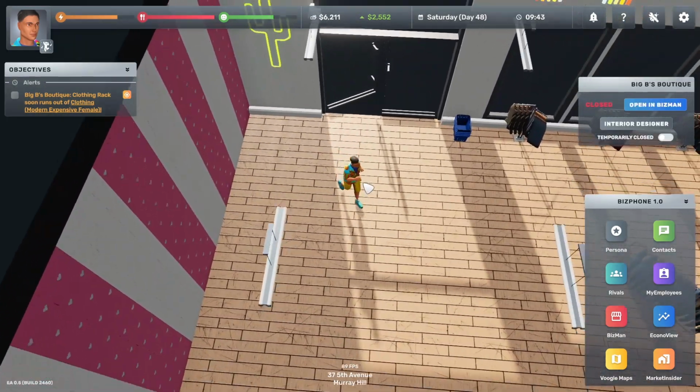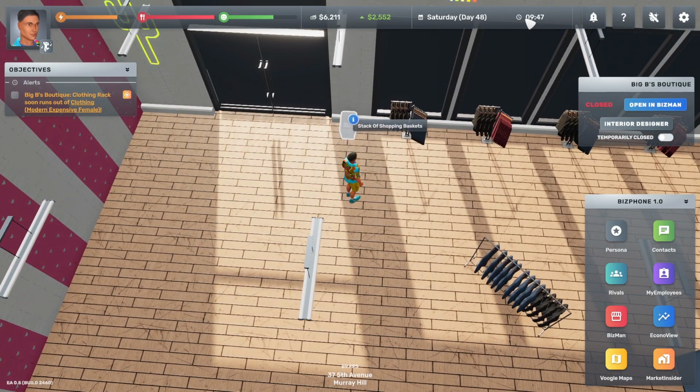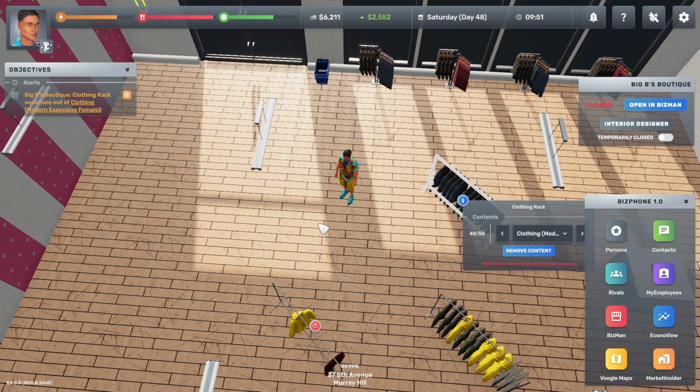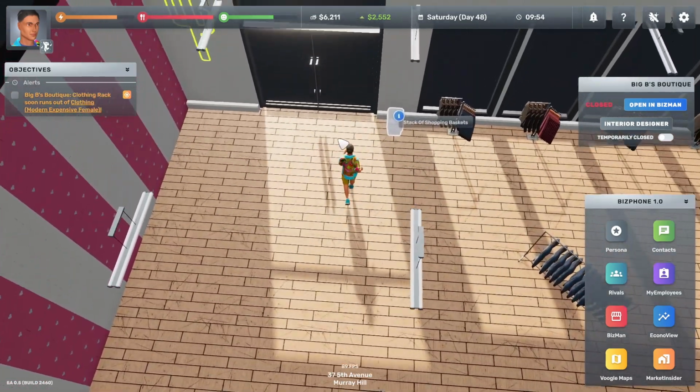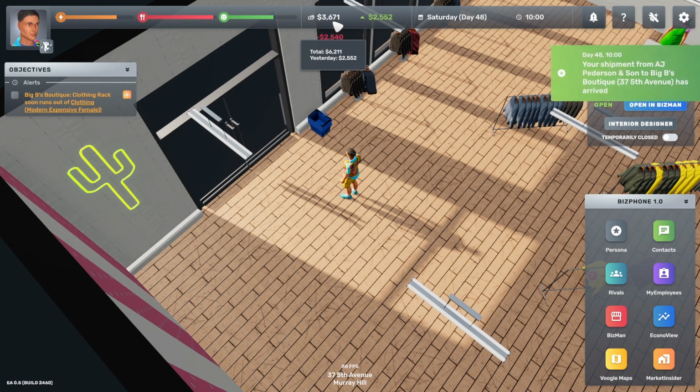Right, so we're going to here, and we shall wait for the delivery. I don't know how this works. Do we just kind of hang around? Do they pull up outside? I don't know what we need to do. I'm not entirely sure what happens here. We are going to lose some money in a second, because I think we didn't pay for the delivery yesterday.